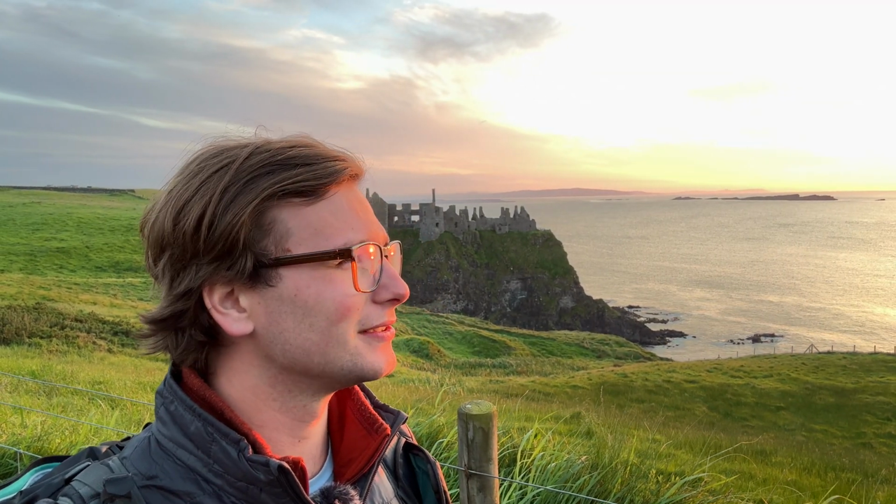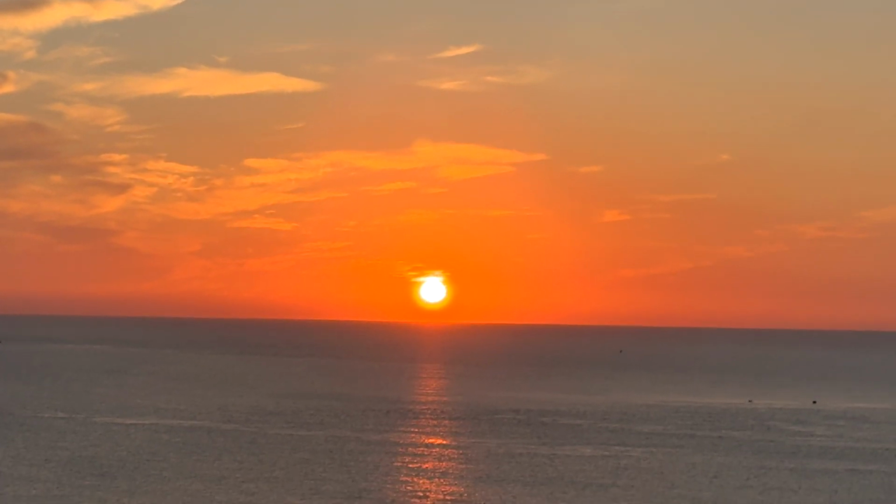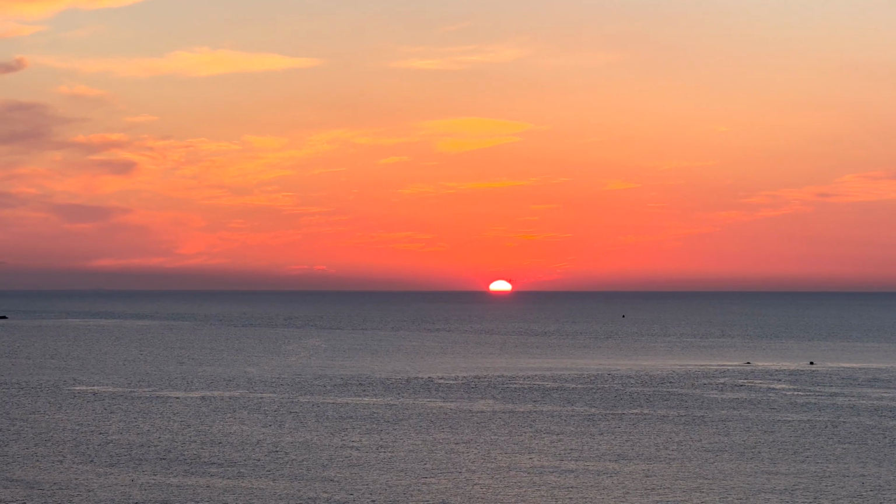Alright, so my first full day is coming to an end, and what a great sunset, some beautiful colours. One thing I've noticed actually is the golden light seems to last quite a long time. The sun sets quite slowly. I would love to go a little bit further to the cliff edge into that field there, but unfortunately can't do that because it's private property.